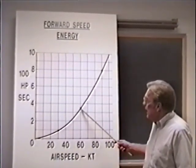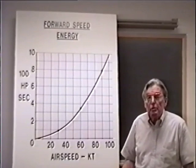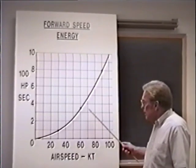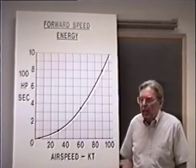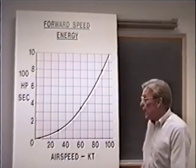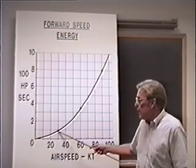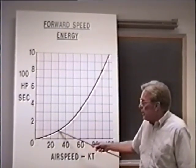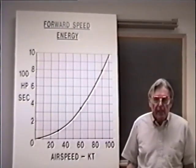Even at 60 knots, I have 350 horsepower seconds of energy stored. Again, enough energy to produce 100 horsepower for a period of 3.5 seconds. However, once I allow that airspeed to get down to about 30 knots or below, I have less than 100 horsepower seconds of energy stored, and to make matters worse, I cannot even recover all of that, because I cannot flare the helicopter to 0. I may be able to flare it down to perhaps 15 knots, but not all the way to 0. So I have very little energy stored at 30 knots or below, and I cannot even recover that.